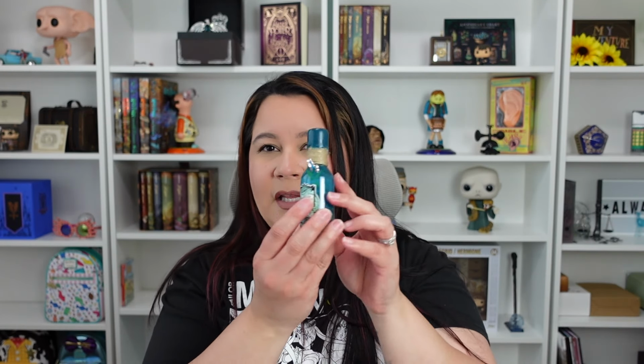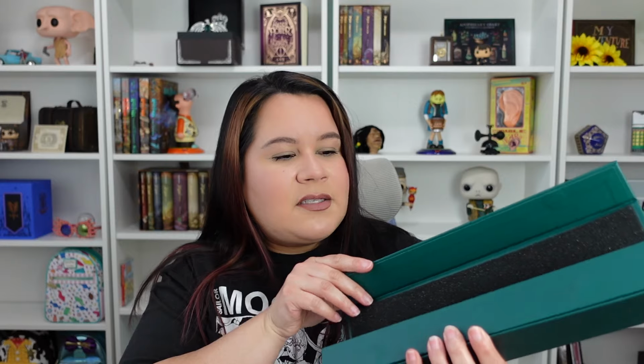And probably my favorite thing in this box, it's definitely between, I would have to say, the potion, because I think this is super cute. I mean, so on theme, I love it. The wand is also one of the most cute things in this box. I really do like the wand, but that may just be because I like wands in general.